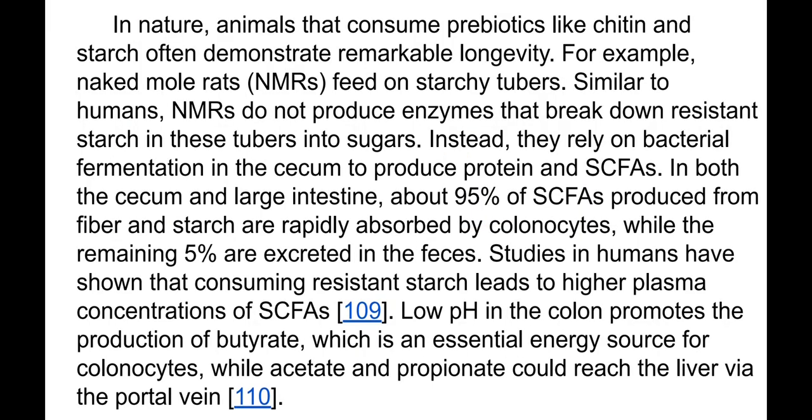In nature, animals that consume prebiotics such as chitin and starch often demonstrate remarkable longevity. For example, snake mole rats feed on starchy tubers, not on grains but on tubers. Similar to humans, snake mole rats do not produce enzymes that break down resistant starch in these tubers into sugars. Instead, they rely on bacterial fermentation in the cecum to produce protein and short-chain fatty acids.